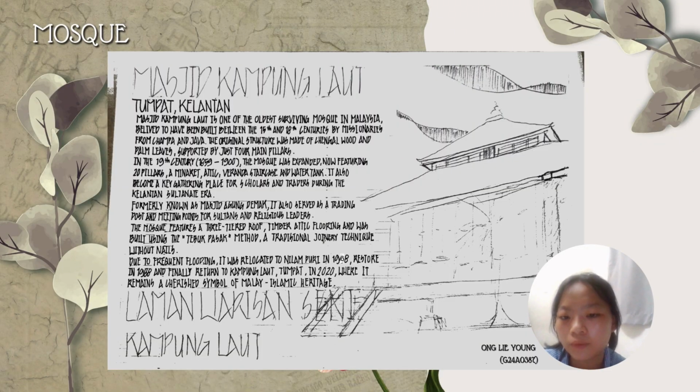My name is Ong Liu. I want to talk about Masjid Kampung Laut, Tumpat, Kelantan. Masjid Kampung Laut is one of the oldest surviving mosques in Malaysia, believed to have been built between the 15th and 18th centuries by missionaries from Champa and Java. The original structure was made of chengal wood and palm leaf, supported by just 4 main pillars.